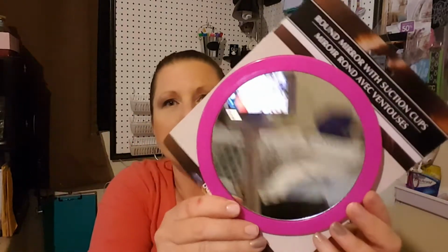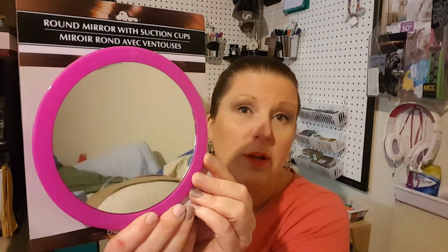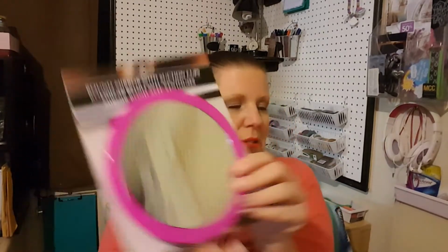And for work, I went ahead and picked up one of these mirrors for my locker. I need one. I don't have one in there. Usually when I go to work, I'm taking a shower and letting my hair dry, and then up it goes. Because when you're dealing with patients, you don't want your hair in your face, and especially with the stuff that I do. But we won't go there. So I got the mirror.